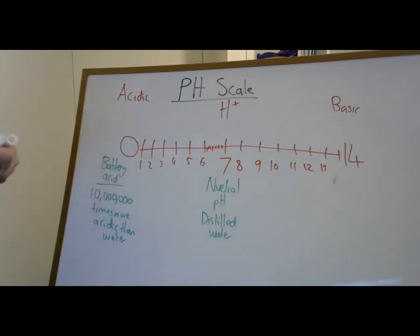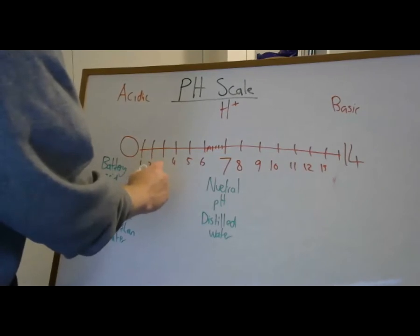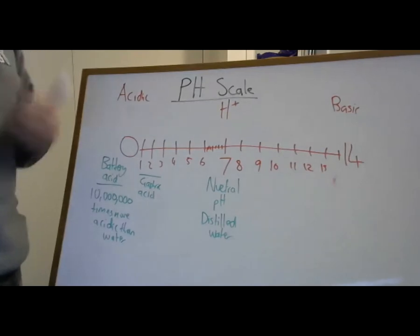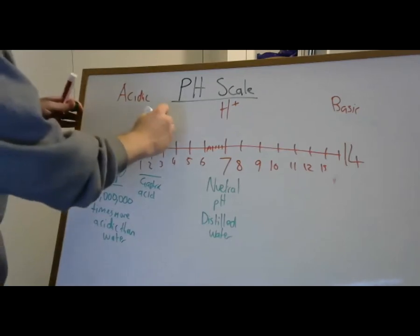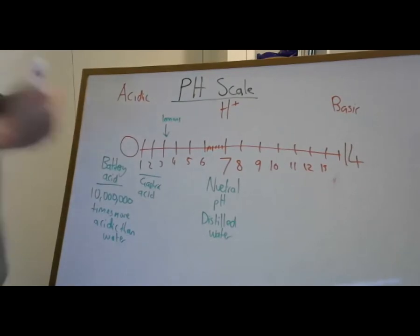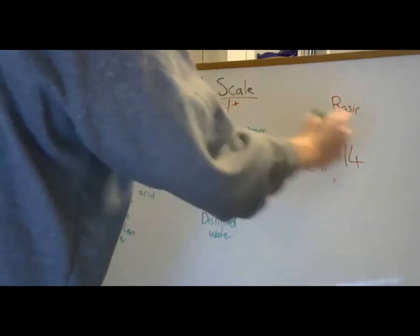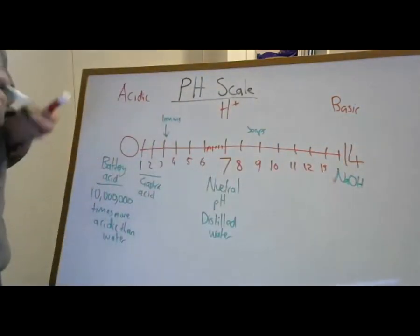So gastric acid, or the acid in your stomach, sits somewhere between 1 and 3, depending on the person, depending on the time of day, depending on how much water you've got. Lemons sit around 3. Contains citric acid. Stomach acid is mostly hydrochloric acid and other gastric juices. Soaps sit between 8 and 9. Sodium hydroxide up around the 13 to 14, depending on the concentration.